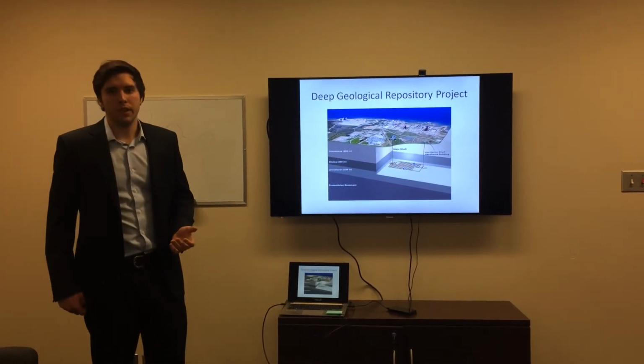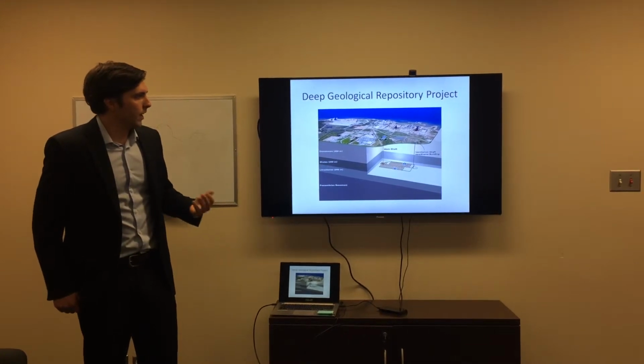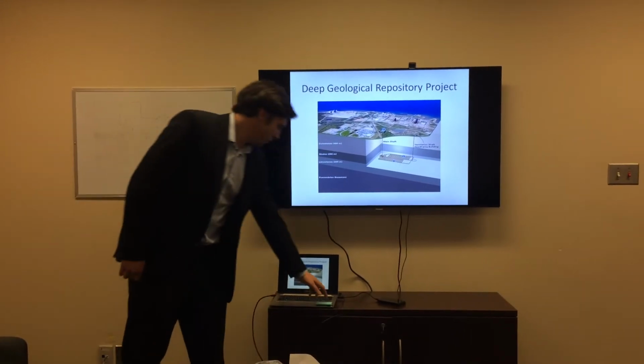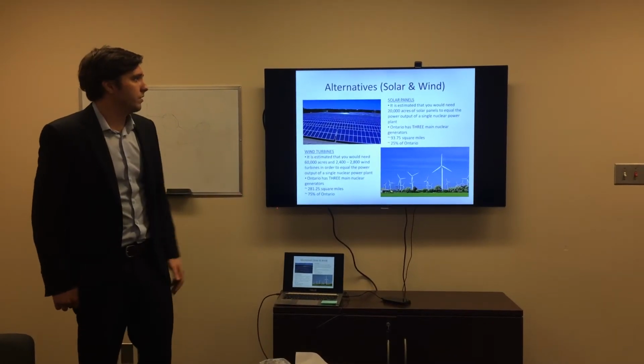There's a lot of problems with this: accessibility, corrosive factors on the containers. If something leaks, how are we supposed to know? How are we supposed to access it? So there's a lot of problems surrounding nuclear. So I wanted to look at the alternatives.